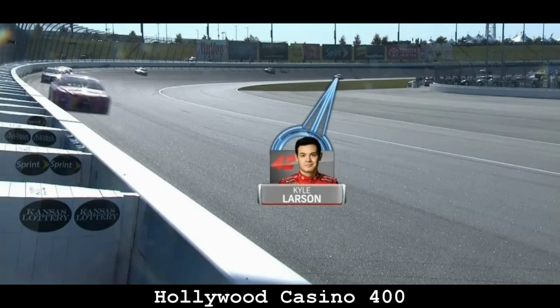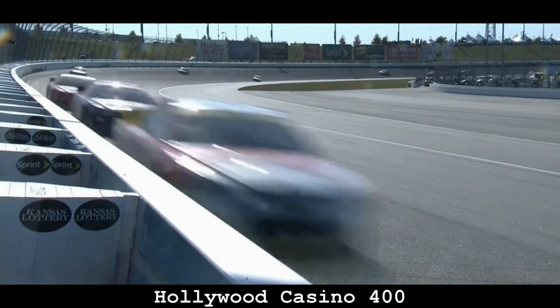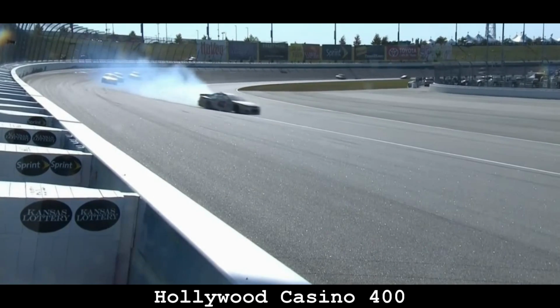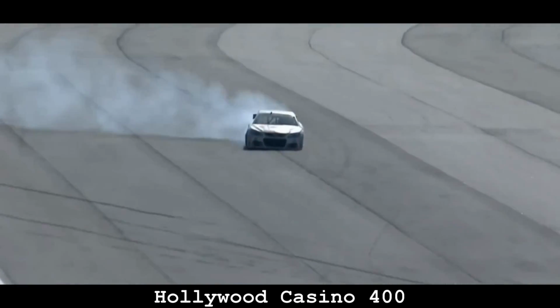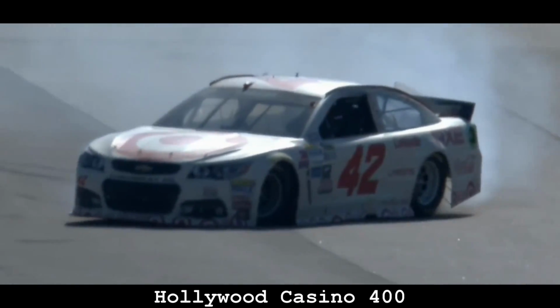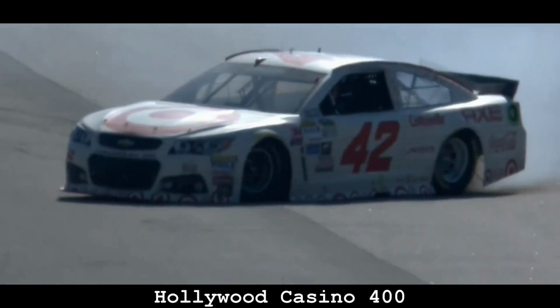Third, things weren't going well for the 42 team. So he's in the middle of the corner, and we saw how loose he was, and we showed it at the one replay. Well, it was lap after lap after lap he was that loose, and he finally just couldn't hold on to it anymore. And you know, Jeff, when we talk about drivers and car control, this young man has it.